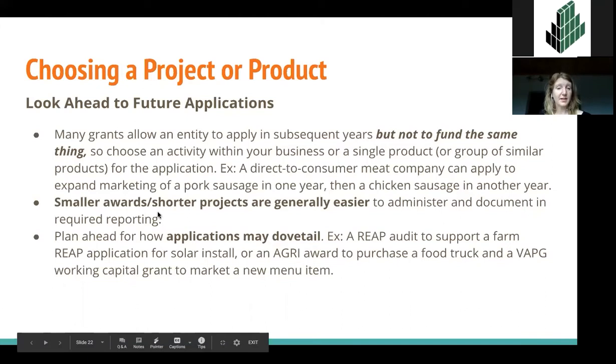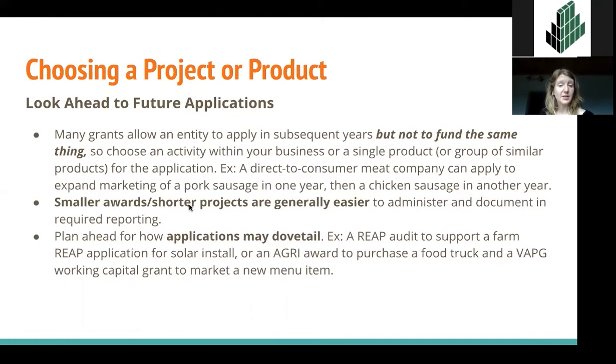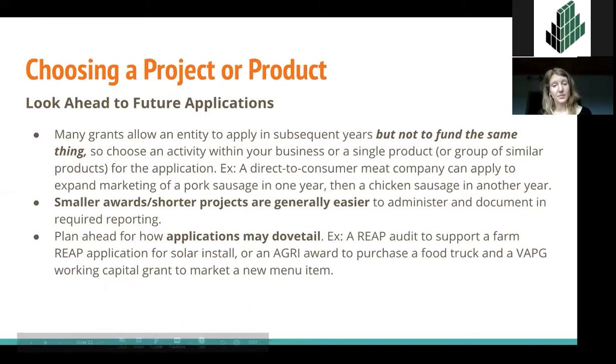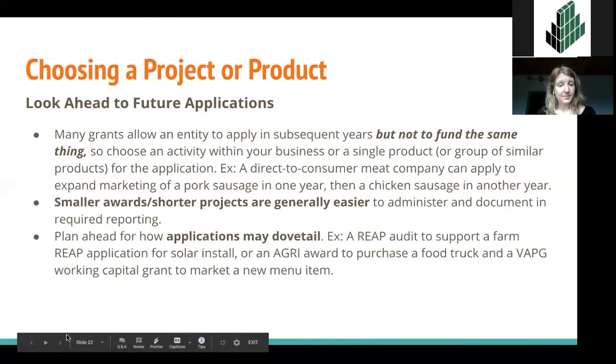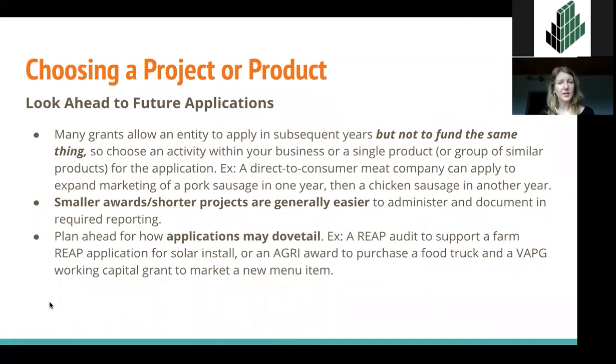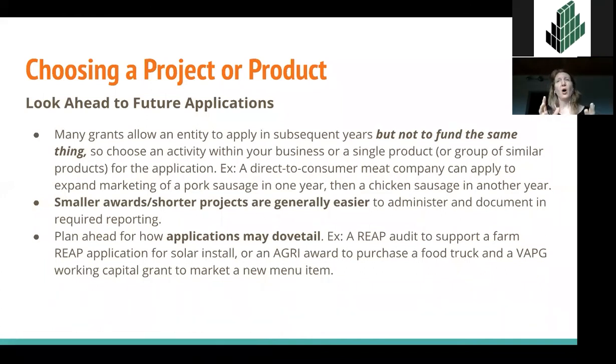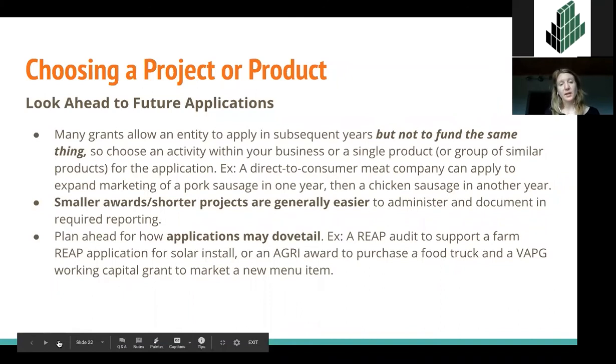Smaller and shorter awards, as I've said, are easier. They're a good jumping off point just to see how it works within your business. And then also plan ahead to how applications may dovetail. The REAP subsidized audit and the REAP application go together. For example, the value added and the Minnesota value added grant go together because they fund different things. So I think it's hard to know what's out there, but it's good to start small and plan to start small, and what you already do might already contain products or projects that can be treated separately for the purpose of a grant.